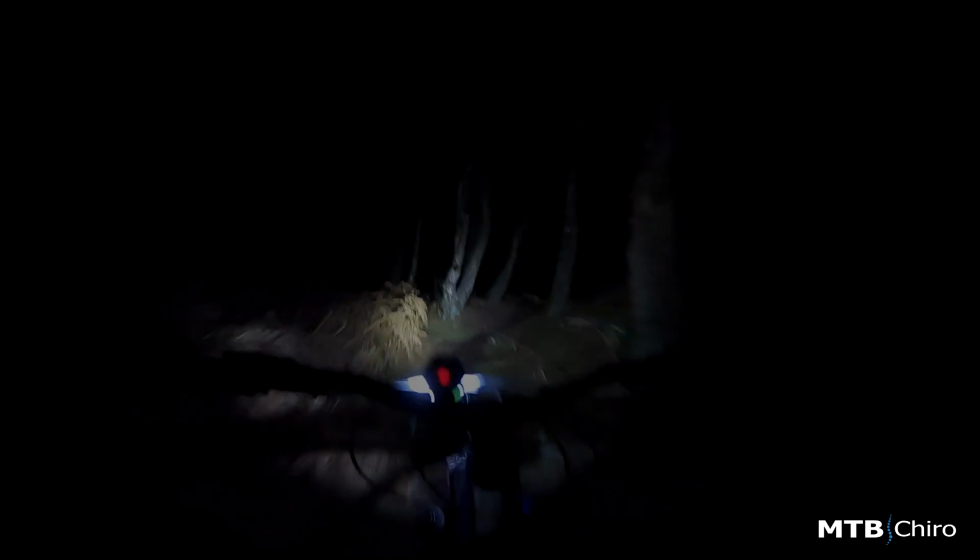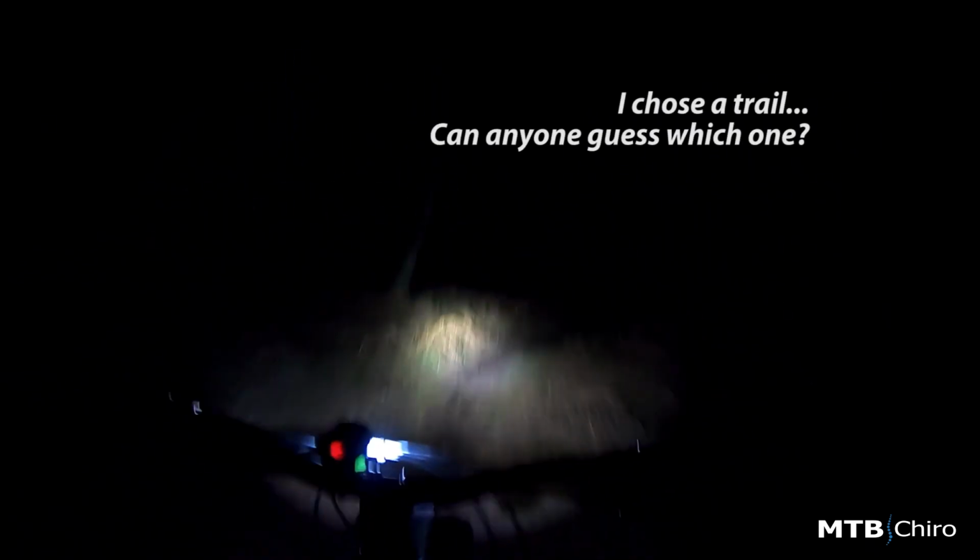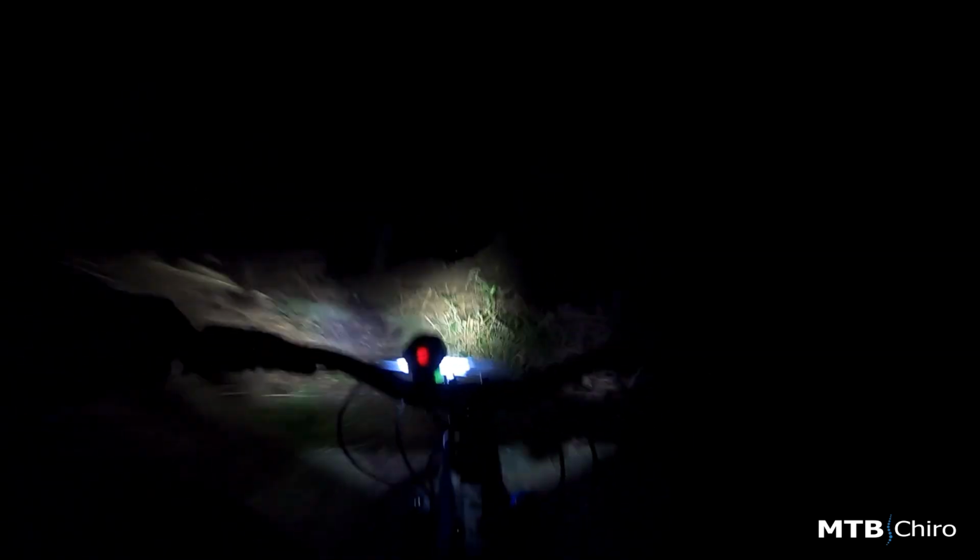Debating whether to ride one of the Broxton trails on the way home. I suppose I might as well. But which one? Yeah, I'm just going to finish off on this trail here. A nice trail. Go down there too.